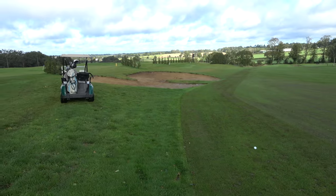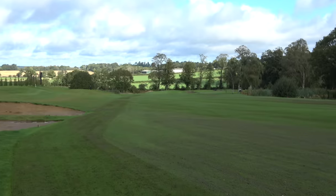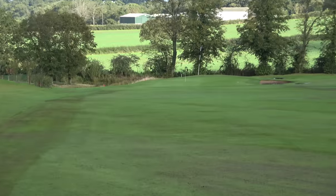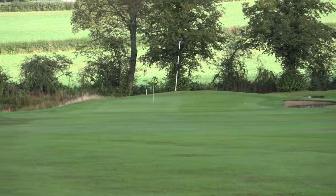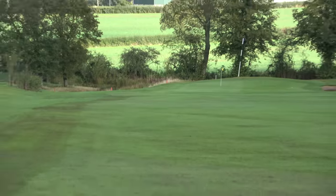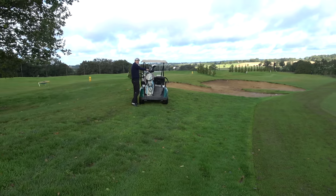Really good dog. We thought he was in the bunkers, but he's come up short and he's just on the edge of the fairway. Three wood probably was the sensible play. Just going to take you down to the green. Bunker on the right hand side full of water. There is nothing left, but the pin is left. So now he's got 202.